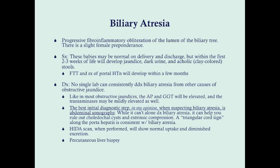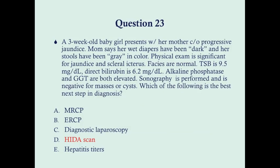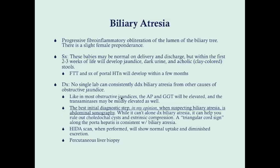Now, the best initial diagnostic step, in my opinion, when you suspect biliary atresia is to do an abdominal sonography. Now, I didn't include that on here. And the reason is because, no, I did. Never mind. Sonography is performed and it's negative for masses and cysts. Okay, good. I'm glad I included that on here.